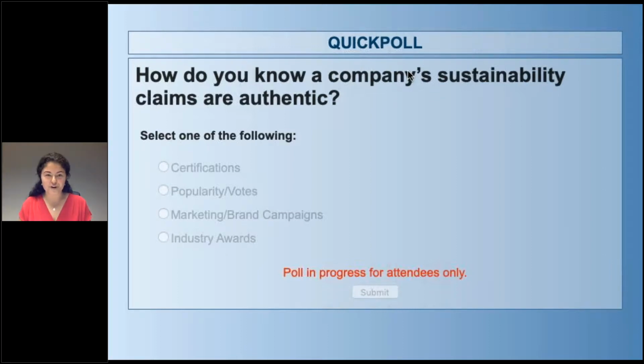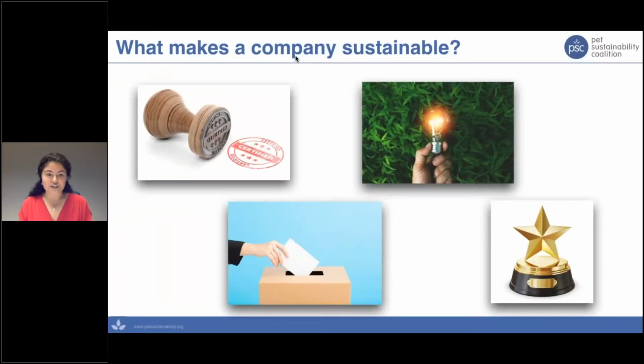Although all four of these are really good answers for this particular question, there is no single answer, which is why we're proving here today how difficult it is for retailers to confidently know how legitimate these claims really are. That is why the Pet Sustainability Coalition launched the Positive Impact Program of accredited companies in the industry, based on quantifiable metrics and sustainability performance.